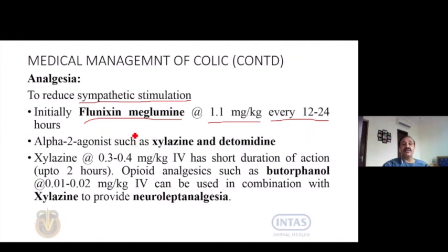But one thing you should take care of is that flunixin meglumine can mask any toxic changes in the body. So physical examination has to be done repeatedly if flunixin is being given, so that we can come to know if some endotoxemia is developing inside the body. Alpha 2 agonists like xylazine and detomidine can be given.